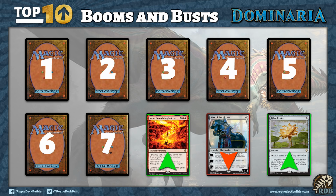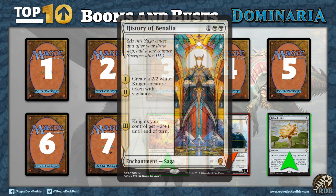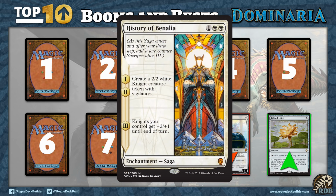On to number 4 is another mythic, which I think is very overhyped right now because it seems too situational for me. And this is History of Benalia. This is a 3-drop saga. So when you cast it, when it enters the battlefield, you get a 2/2 white knight. And then on your next upkeep, you get another 2/2. And then the following turn, all Knight creatures you control get +2/+1.